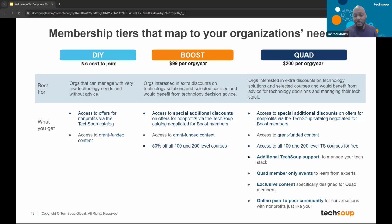I already talked about the peer-to-peer community, but that's Quad, and as you can see here, the membership fees are $99 per year for Boost, and Quad is $200 per year. And I just want to be clear, this is not a situation where TechSoup is riding the gravy train and we have an abundance of resources and funding. We scrap for every dollar, just like you all. This is our way of trying to remain sustainable while continuing to provide the value that we've added for such a long time. So I want to make clear that it's about sustainability for us. And I implore you to explore these memberships.